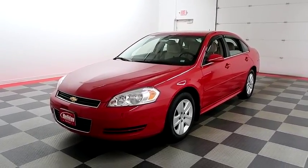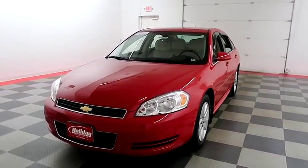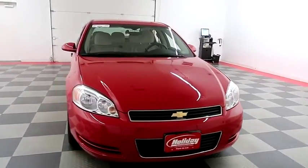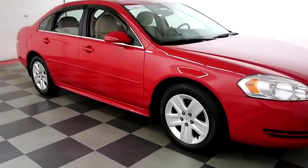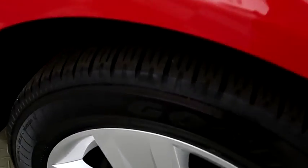Today we're going to take a look at a 2011 Chevy Impala. Stock number is A7607A. Starting right away up front, and then we're going to take a look down the passenger side. You have Goodyear Eagle tires on here.